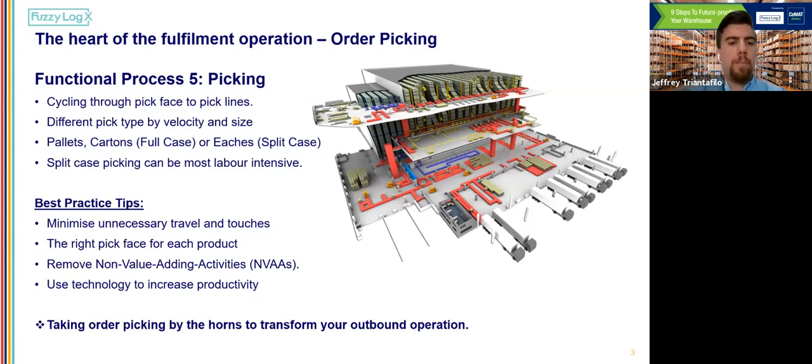So getting back to the program. Every week, we equip ourselves with our best practice tips, and this week is for picking. So what are we looking to do? Minimize unnecessary travel and touches. Picking can be anywhere from 40 to 75% of the total labor hours allocated to order fulfillment. As such, it naturally gets the most focus. And at the end of the day, it's all about reducing walking and idle time.